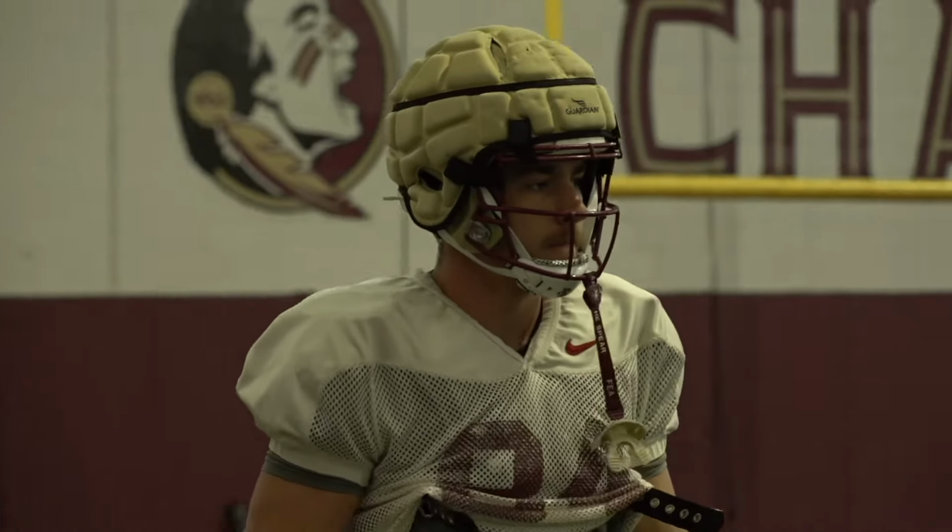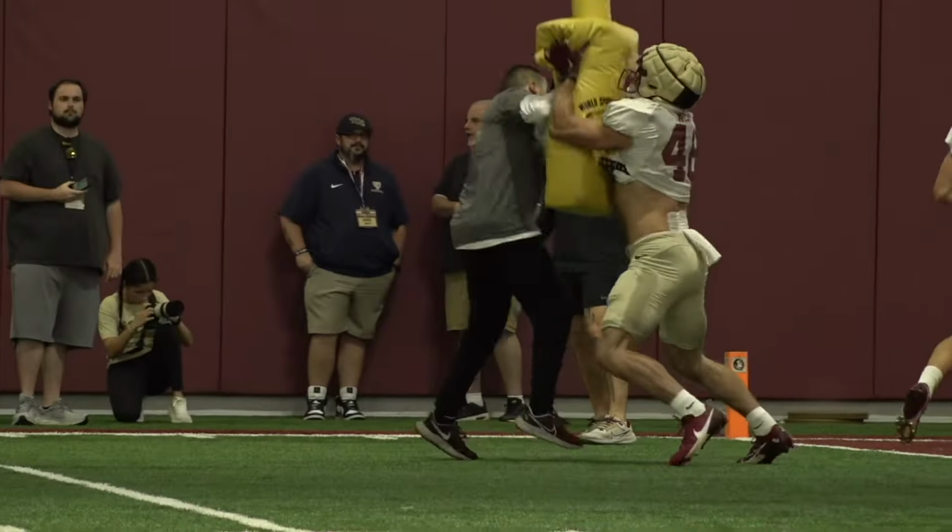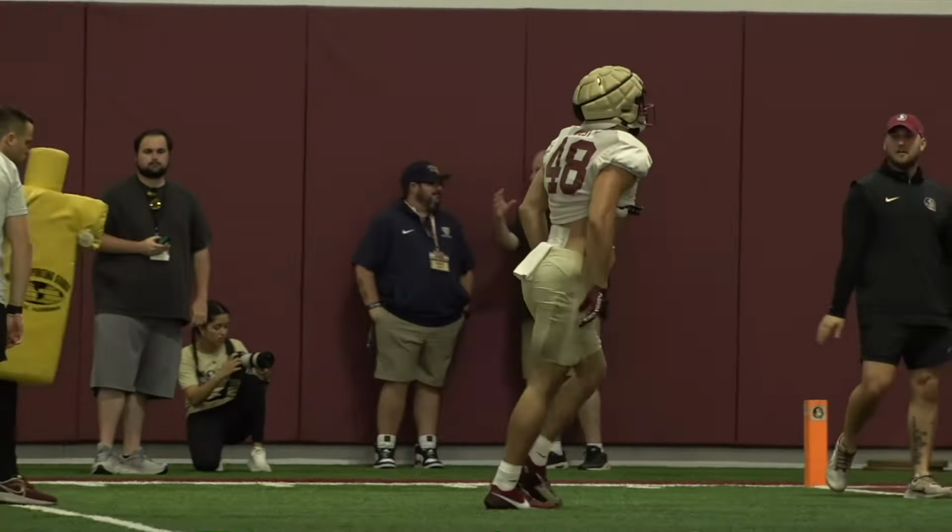At tight end, senior Kyle Morlock is the starter. Juniors Brian Courtney and Jackson West are both listed with that "or" assignment too.